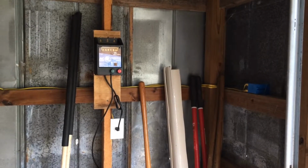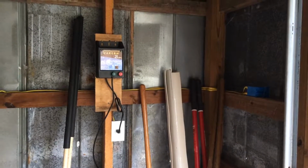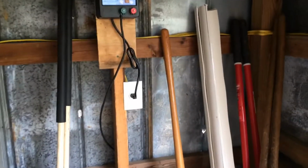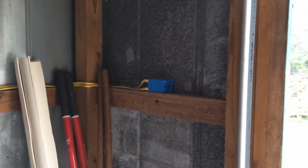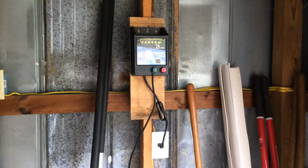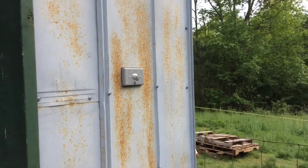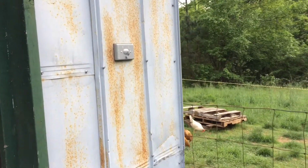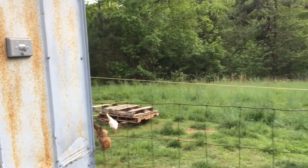Here's another project that Nick did today. He installed our electric charger. Actually, he installed another outlet that's connected to a switch that turns on and off the electric charger, which charges our fence. So the switch is on the outside of the building, and when we come to this area to do anything at the back, we can turn the power off to the electric fence.